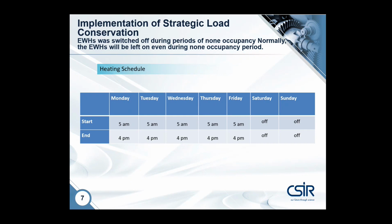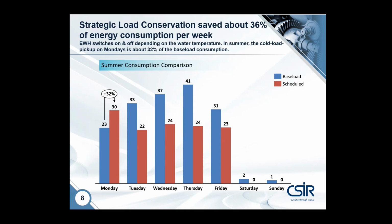And this was to understand how the implementation of a load strategy could be of benefit to the CSIR. The results that we got were quite interesting. I will explain what happened on Mondays, but the maroon is after implementing the controller, and the blue is before implementing the controller. What we see, taking the average of these for a summer week, is that there is 36% of energy saved per week if we were to employ that strategy.